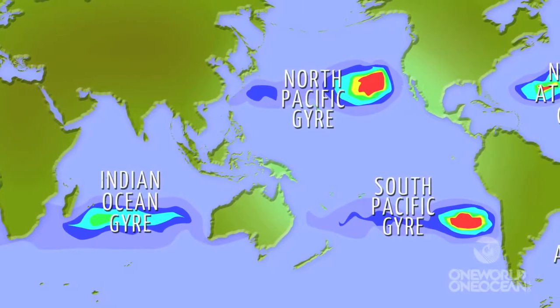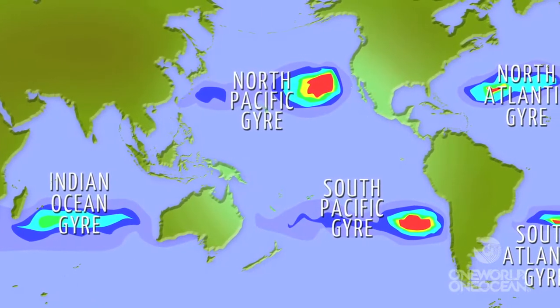So what we have found is that these plastic particles are not just in the North Pacific Gyre, they're in all 5 subtropical gyres, and all these gyres have several garbage patches in them, 8 garbage patches total in the 5 gyres.